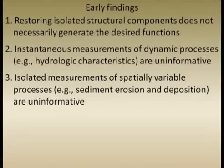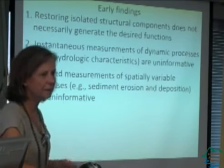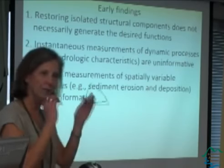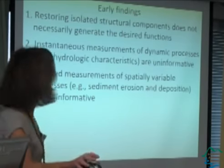Same thing if you have a highly spatially variable system and you're only looking at one area. So we've seen studies that made conclusions about nitrogen reduction benefits in a stream restoration project, but have only measured denitrification rates in one bank in that stream. It is so variable. You really have to do this over much broader spatial areas.